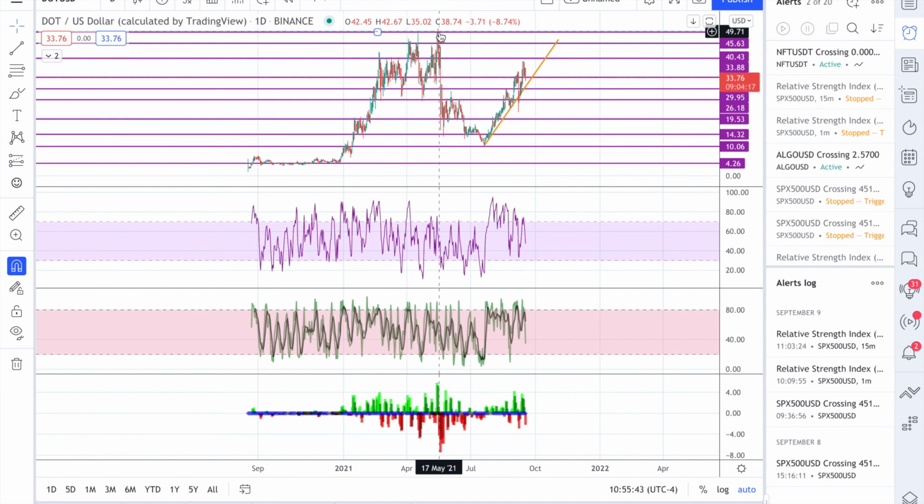Bitcoin's going to definitely reach 100,000 or close to it. So do the math on that. Polkadot is going to hit the 3 digits, all right? Maybe like $100, $120. It's going to reach there, all right? Guys, get you some Polkadot, all right?